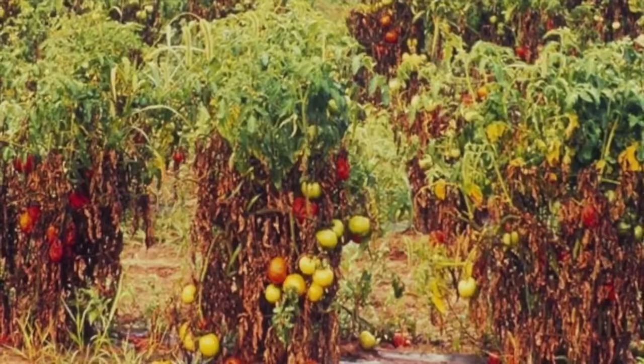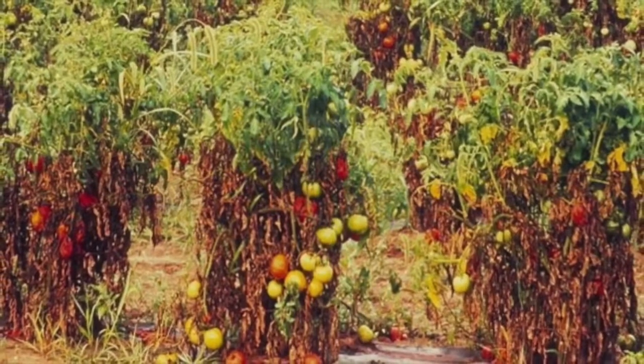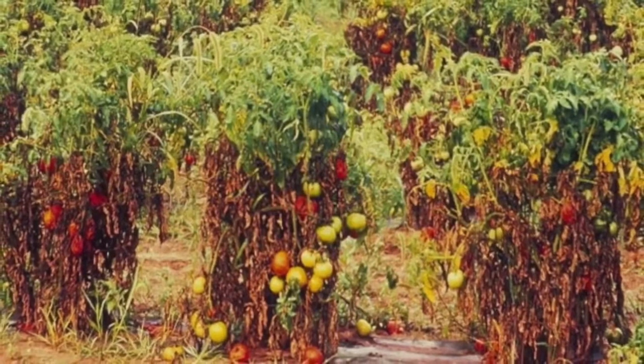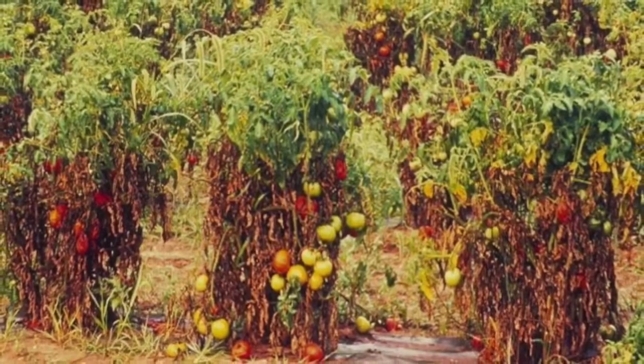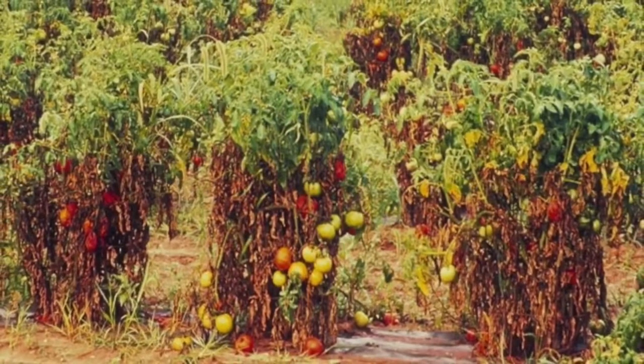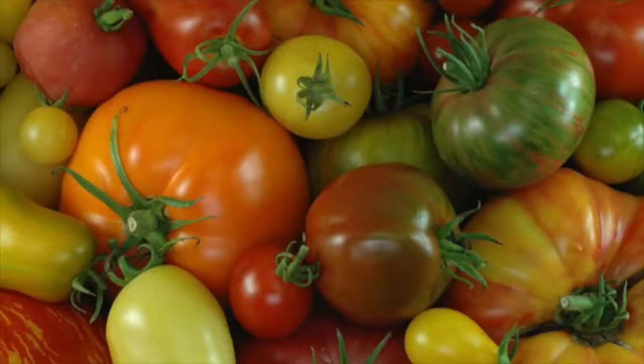Unfortunately, tomatoes are susceptible to a number of diseases. The most prevalent ones in New Jersey are early blight and gray leaf spot, both of which are fungal diseases which overwinter in crop debris left in the soil. They will also infect plants and kill leaves from the bottom of the plant up.